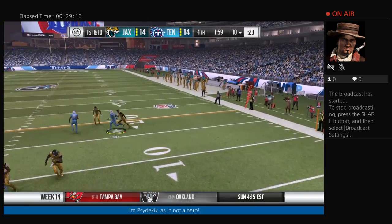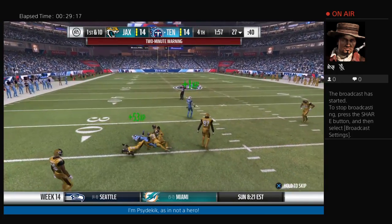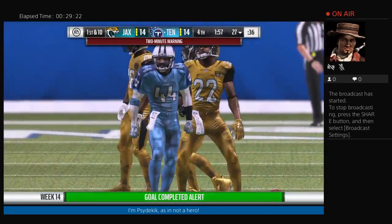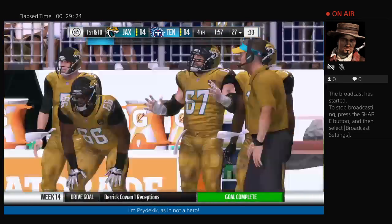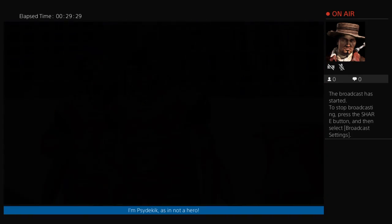A 1st down throw for Mariota. Got a man, and he hits him in stride. And he's taken down, but not before he gets this across the 25-yard line. Time for a break. We'll come back and see how it all shakes out after this.